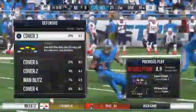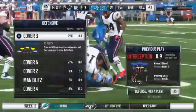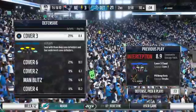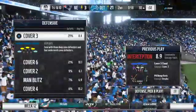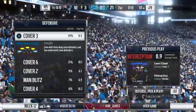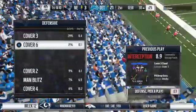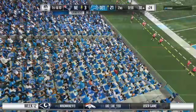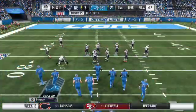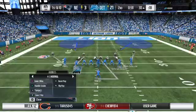He was looking for Gronk that time. He's on quite the interception run. He had 2 last week, another one here. Remember, he's not a DB, he's a linebacker. But how many of those linebackers started as DBs and pumped themselves up into being linebackers? So the ball skills are the same, right? The coverage skills and responsibilities are the same, and he is paying it off in a big, big way. So 1st and 10 now from the 30.